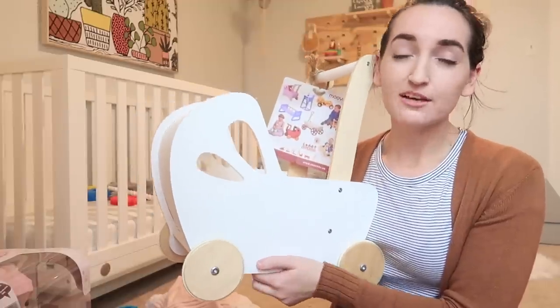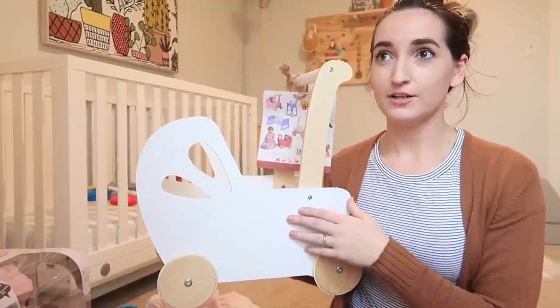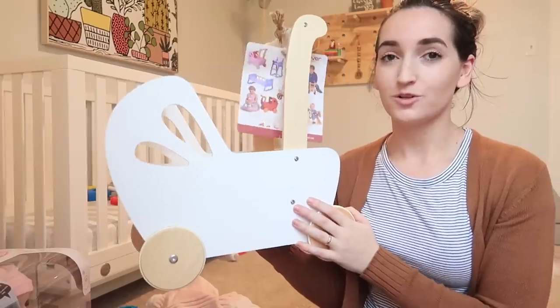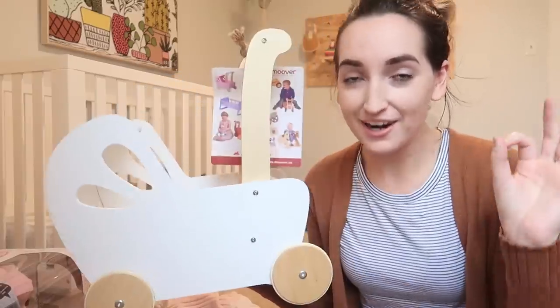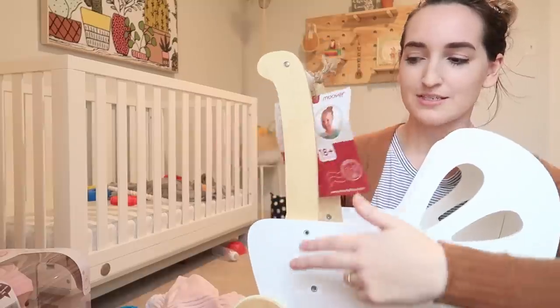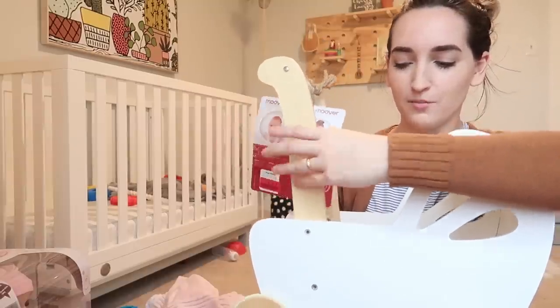But if you live near a HomeGoods or if you live near a Marshalls, I highly suggest going in and looking. That is where I found this stroller, and this was $25. Even better deal was that this stroller happens to be missing two screws on this side, so this is obviously loose right now, but I know how to put a screw in.